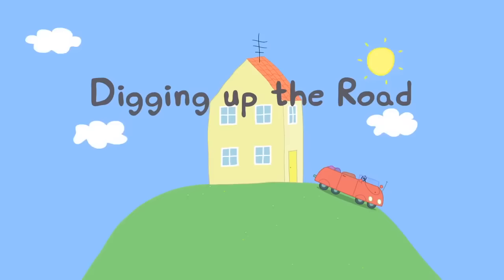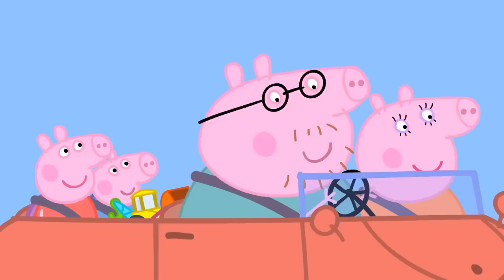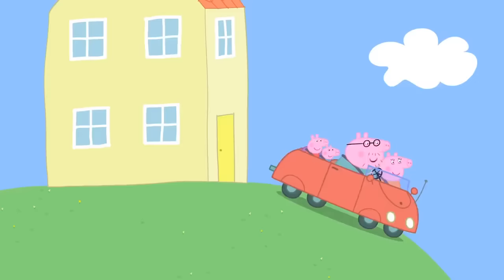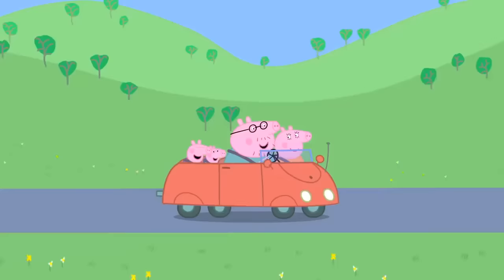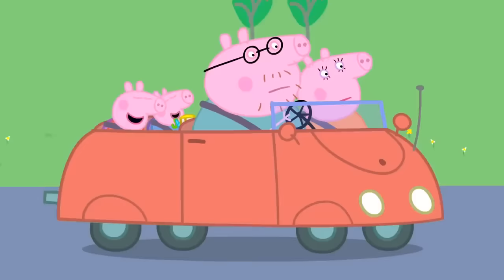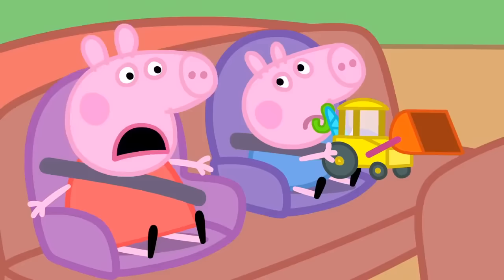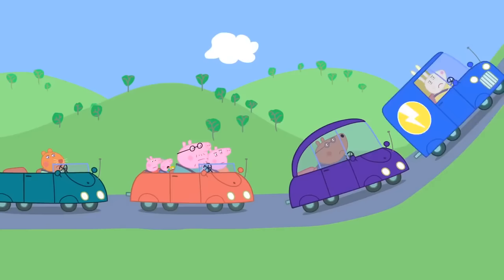Up the road. It is a lovely sunny day. Peppa and her family are driving to the playground. Is everybody ready? Yes, Daddy Pig. Then let's go. We're going to the playground. Brum, brum. Peppa and George love going to the playground. Oh, why have we stopped? It's a traffic jam. But we need to get to the playground. Don't worry, George. The traffic is moving again.